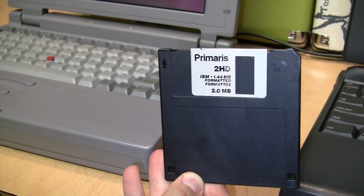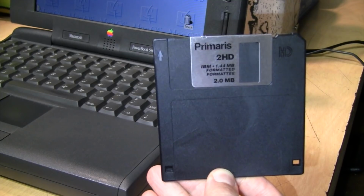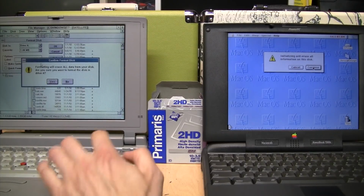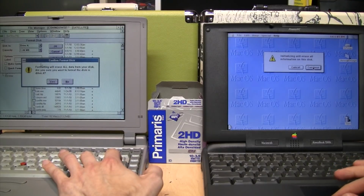So here's the first high-density diskette, putting it into the Toshiba laptop, and then putting one into the Mac. Okay, we're ready to begin formatting the disks. And I'll try to push the button simultaneously on both machines. 3, 2, 1, go.